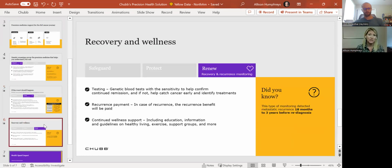And then the last piece here, right? Renew, or after. So once you've had a cancer diagnosis, hopefully with this program you've identified that cancer early, because maybe you had a heightened risk, so you had earlier testing done, right? You've gone through a cancer treatment that hopefully was really, I don't want to say good, right? But really positive for you and provided a positive outcome.